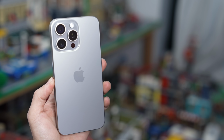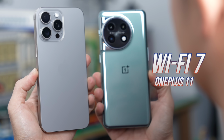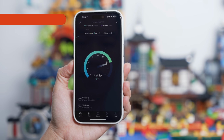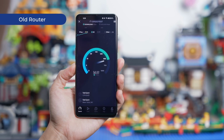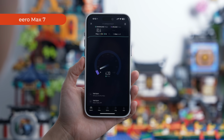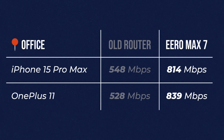I'm testing with the iPhone 15 Pro Max, which supports Wi-Fi 6E, as well as the OnePlus 11, which supports Wi-Fi 7, both of which are not supported by my old router. Before the upgrade, the iPhone was getting 548 megabits down, the OnePlus 11, 528. And now with the eero Max 7, 814 and 839 down respectively. Wow, what a huge difference.